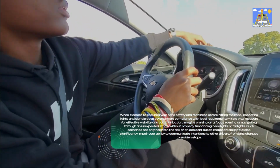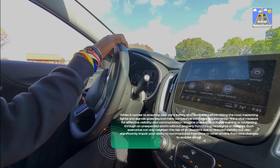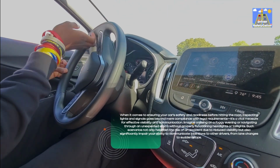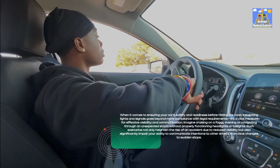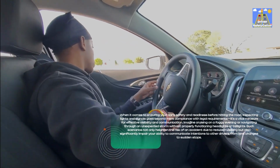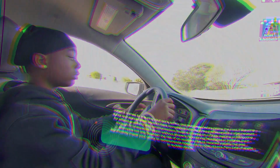Imagine cruising on a foggy evening or navigating through an unexpected storm without properly functioning headlights or taillights. Such scenarios not only heighten the risk of an accident due to reduced visibility but also significantly impair your ability to communicate intentions to other drivers, from lane changes to sudden stops.